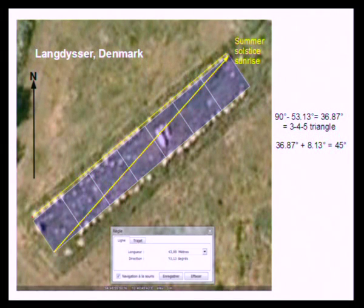So if you go to Langdisse in Denmark and you stand in this corner, you'll get summer solstice sunrise along the diagonal of that septuple square, which is the same phenomenon you can see in Brittany at summer solstice, where in the quadrilateral, which is a 3, 4, 5 relationship, you get summer solstice sunrise along the diagonal. That's incredible, how this geometry has been used at a given latitude. It's quite beautiful, I think. And I'll stop there. 1 hour and 10 minutes.